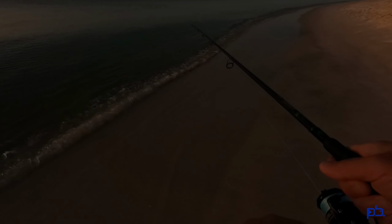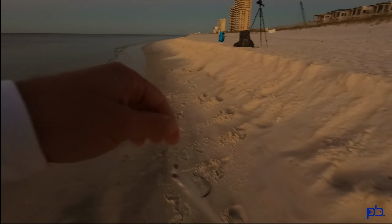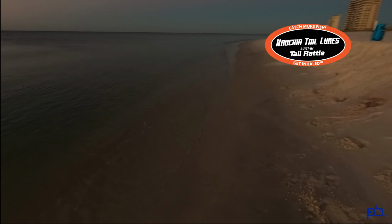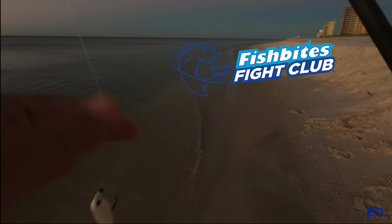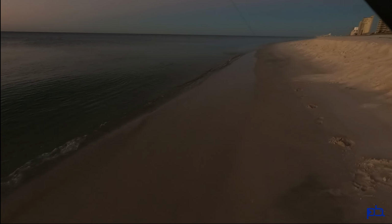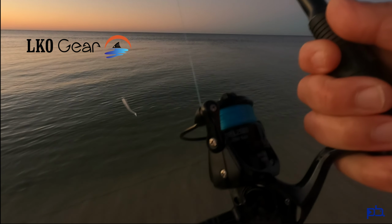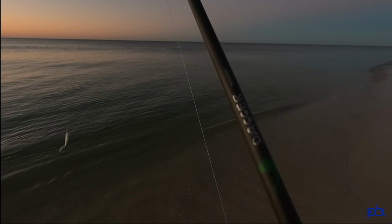Fanning out casts, parallel to the beach, straight out. Just trying to locate these guys right now. I am throwing the white Knock-N-Tail. This is a 4-inch on a 1/8 Fight Club jig head today. I've got this on a 15-pound fluorocarbon leader, a 2500 LKO series reel, 10-pound TruBraid, and the 7-foot Dagger.